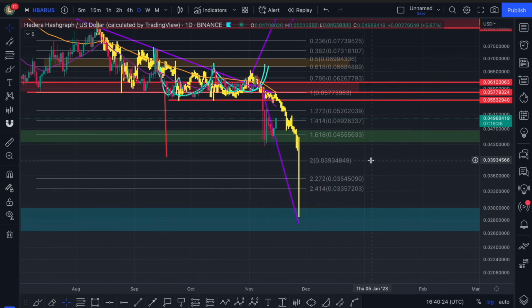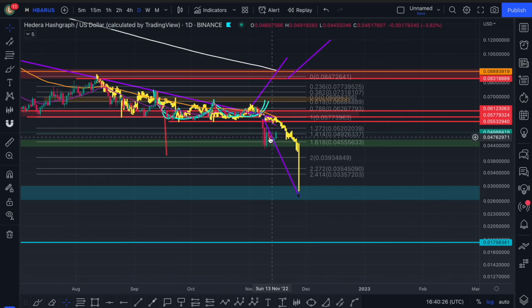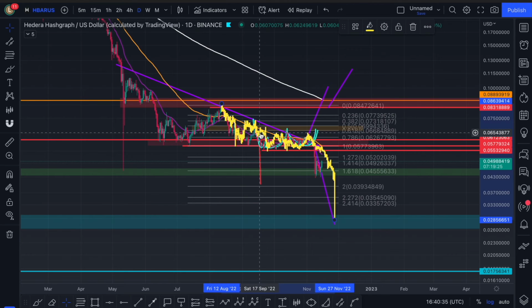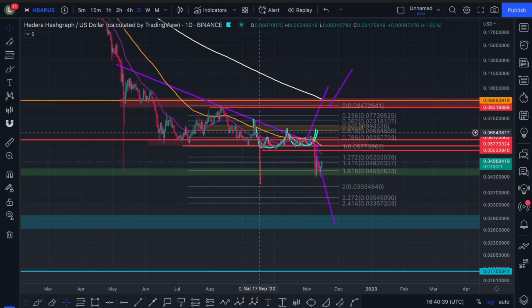But you can see this ends up with a failure to find support to confirm this as your bottom, and all it is is a relief rally into resistance to then continue lower to our final targets, which is the descending triangle target. Not only was it the descending triangle target, it's also just been given to us through this fractal. So this is what I'm actually anticipating going forward for Hbar.